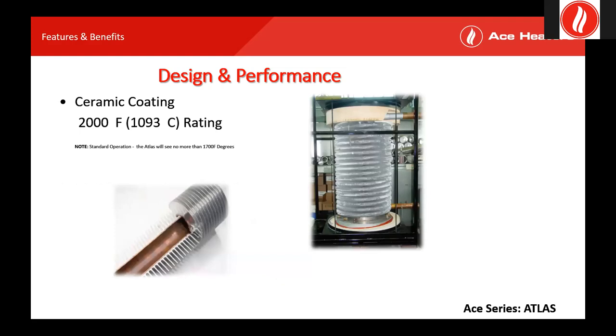So here's an example of what you'd see with the ceramic coat. You could see that the coil is a rolled type copper fin coil. And you can see the ceramic coat that it's rated for over 2,000 degrees. And you can see in the note there that based on testing, you're not going to see temperatures inside the combustion chambers above 1,700 degrees. So there's a lot of room to play there. And we've been manufacturing this product since 2002. This is the second generation of this type of product. And we've been manufacturing this one since 2005, 2006. And I could assure you that I've never had a unit fail due to the acidity of the condensate.